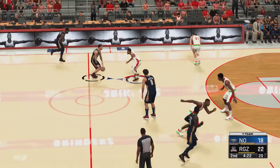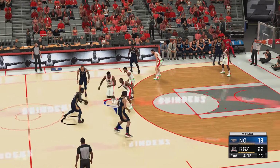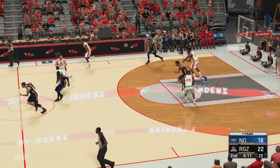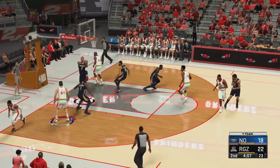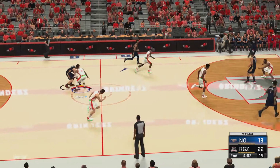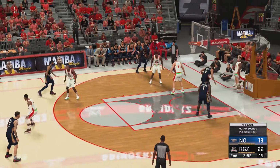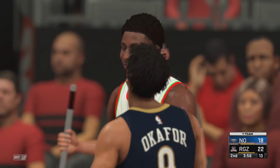And so here is New Orleans, trailing by 4. Okafor dishes to Holiday. Back to Okafor, stolen by Anderson. And now Raleigh, fast break. Stolen by Ball. And we've played through the first minute here in the second. Here's Okafor. And the rejection by Jackson. And it's out of bounds. They say it was last touched by Jackson.